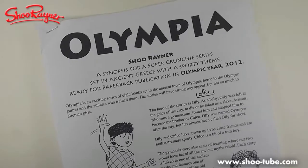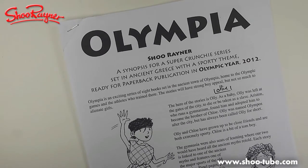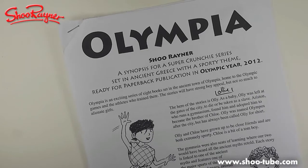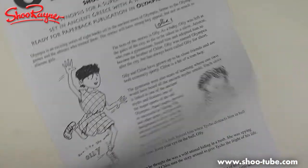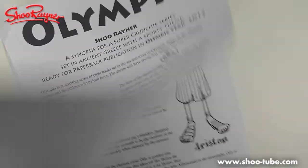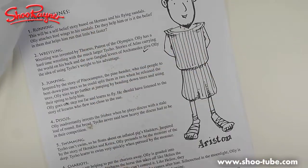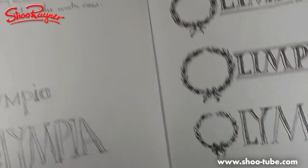Okay, well this is my synopsis that I did over a year ago anyway. And here's a picture. This is Ollie, who's the hero, and this is his sister Chloe, and that's their dad Ariston. And basically I've given a rough outline of the story, and these are the 8 different stories that are going to be story outlines. I did that about a year ago. And I've been doing my Axel Storm series in between, but now it's time really to get to work, so I get to my sketchbook.